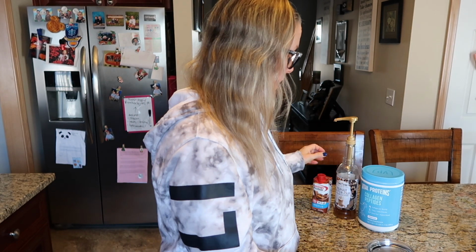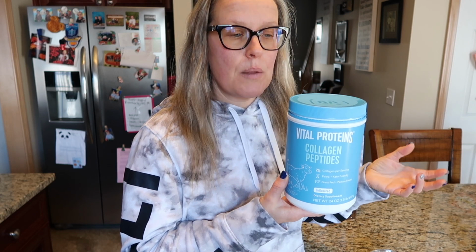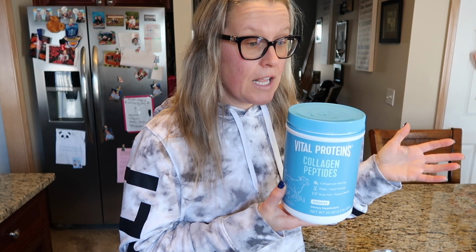So what I do is I put 2 scoops of the collagen peptides in, and this is the plain one. For 2 scoops, it's 1 point. I know a lot of people I have seen do not count their first cup of coffee no matter what they put in it, but I find that's a really bad habit, and you should probably break that, because if you're using regular creamer, look at the calories, look at the fat.